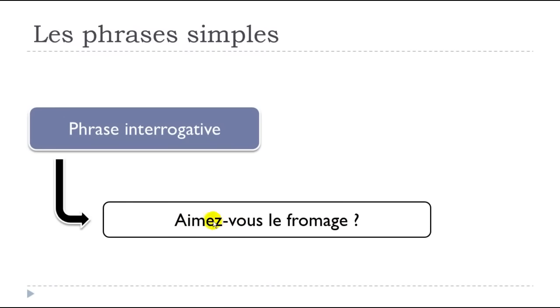Aimez-vous le fromage? And remember, you need to raise your voice a little bit at the end. Aimez-vous le fromage?